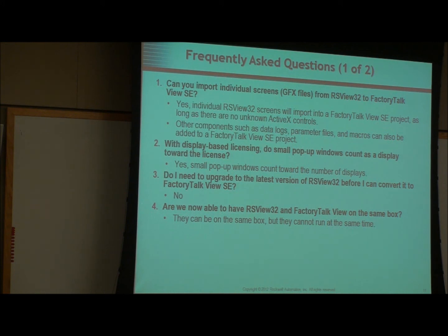A parameter file is basically, again, like if you have a tank, I can have a little file that says for tank 1, these are the tags, for tank 2, these are the tags. That only counts as one screen. So the parameter files can help you reduce that number of screens. You do have unlimited screen licensing though, right? Yes, you do.